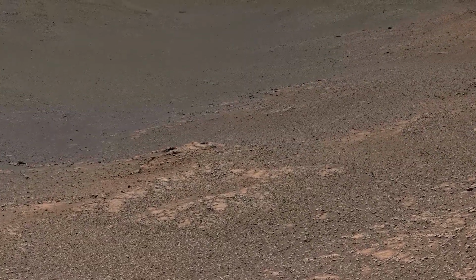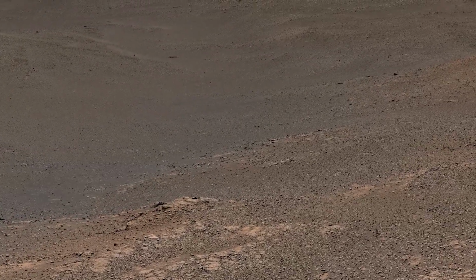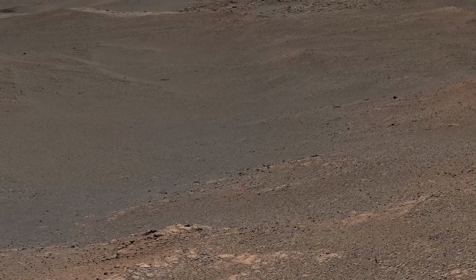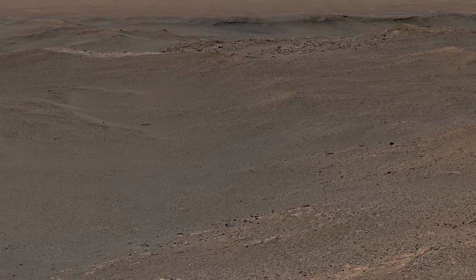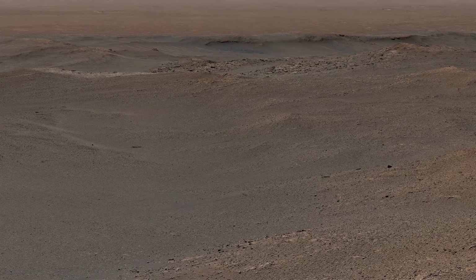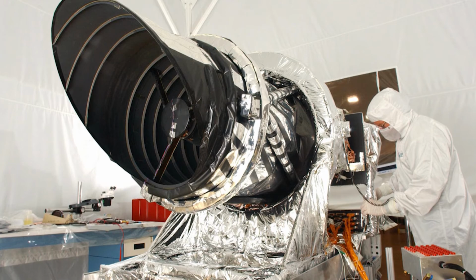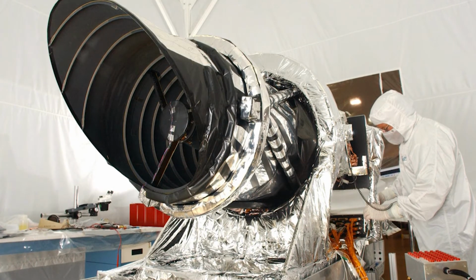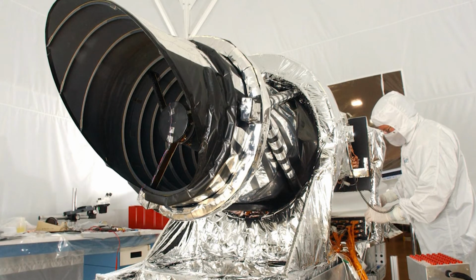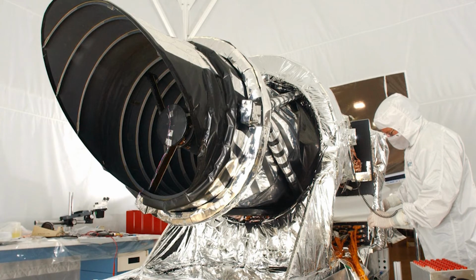So let's take a look at some of the best close-up images by the Mars Reconnaissance Orbiter, which circled the planet in 2006. It came up with some brilliant images. So let's take a first look here at what this looks like. Well, the spacecraft has a device called the High Resolution Imaging Science Experiment, or HiRISE. It's the most powerful camera ever sent to a planet.